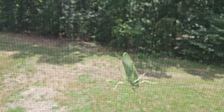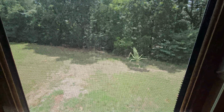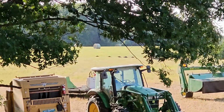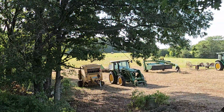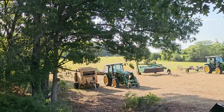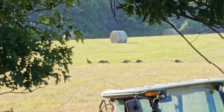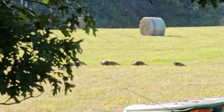Look at that alien bug right there. Don't want to focus on him. It's pretty big, whatever it is. Oh, we got some turkeys out in the soybean. Future soybean plot. Come on, phone. Nice.